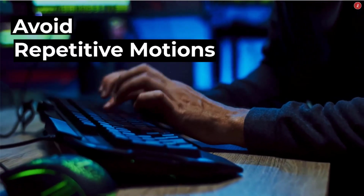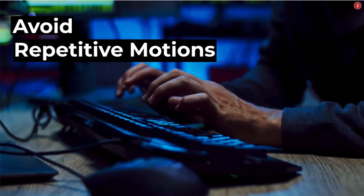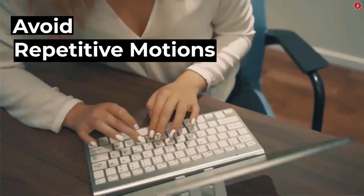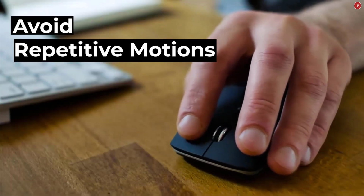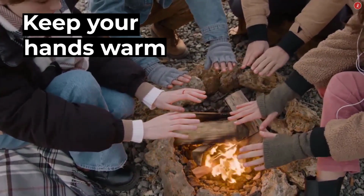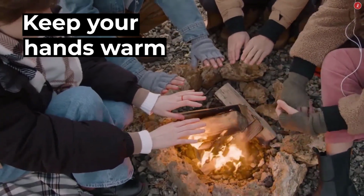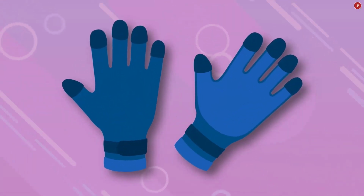Avoid repetitive motions. Try to avoid doing the same motion over and over again for long periods of time, such as typing or using the mouse for an extended period of time. Prefer to use those trackpads which are nowadays available in Apple laptops. Keep your hands warm. Cold hands and fingers will exacerbate the symptoms of carpal tunnel syndrome, so keep your hands warm in a cold environment. Use your gloves and all.